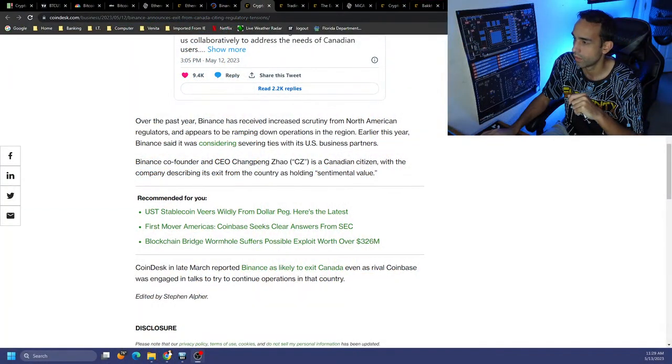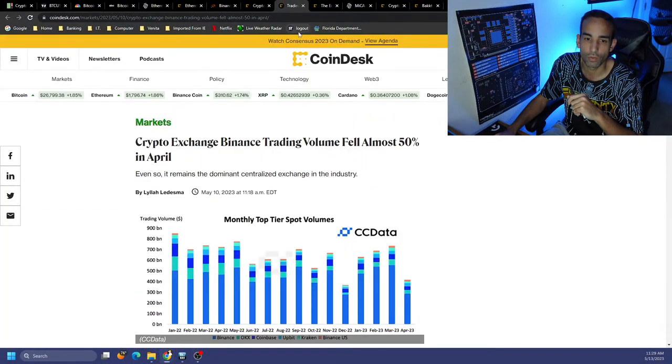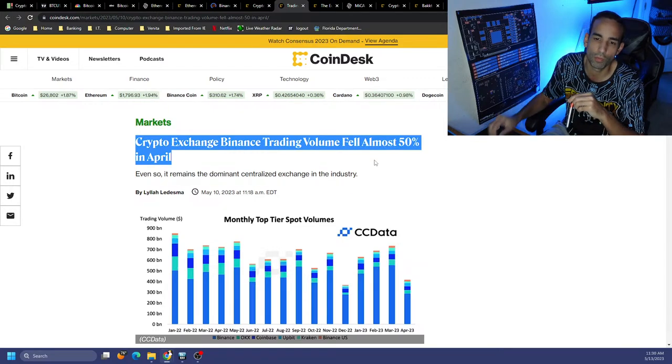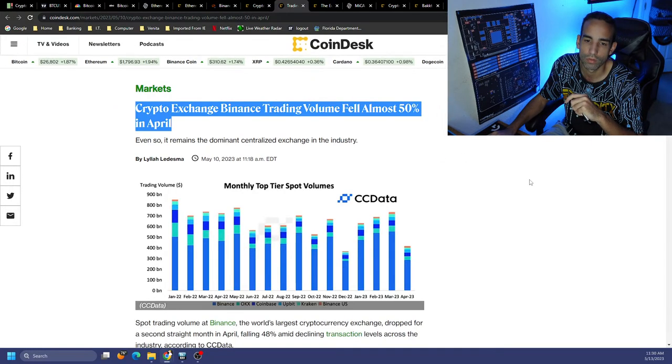So exchanges, even though they're centralized, are just as needed as decentralized exchanges. We'll see how things pan out in the long run, but that's quite disappointing. Also, Binance states here that its crypto exchange trading volume fell almost 50% in April.